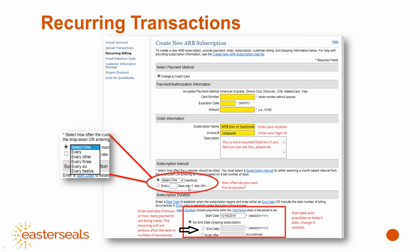If you want it annually, you put every 12 months. It depends. So whatever the subscription interval is, you need to put that there. And of course that will be discussed between you and the donor or the client. Now also under the subscription duration, this is where you're going to put the start date, the end date, if there's a certain amount of time that you want this to be processed.